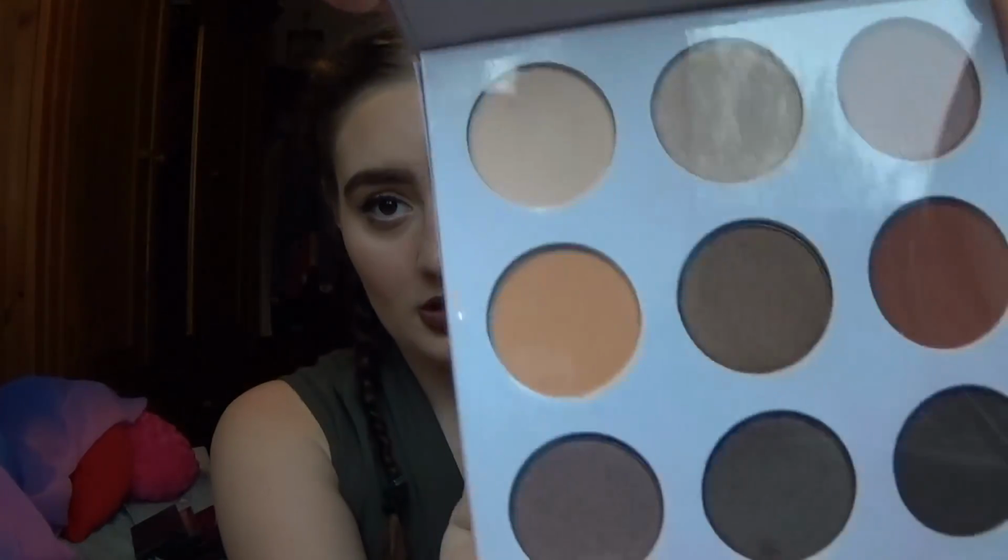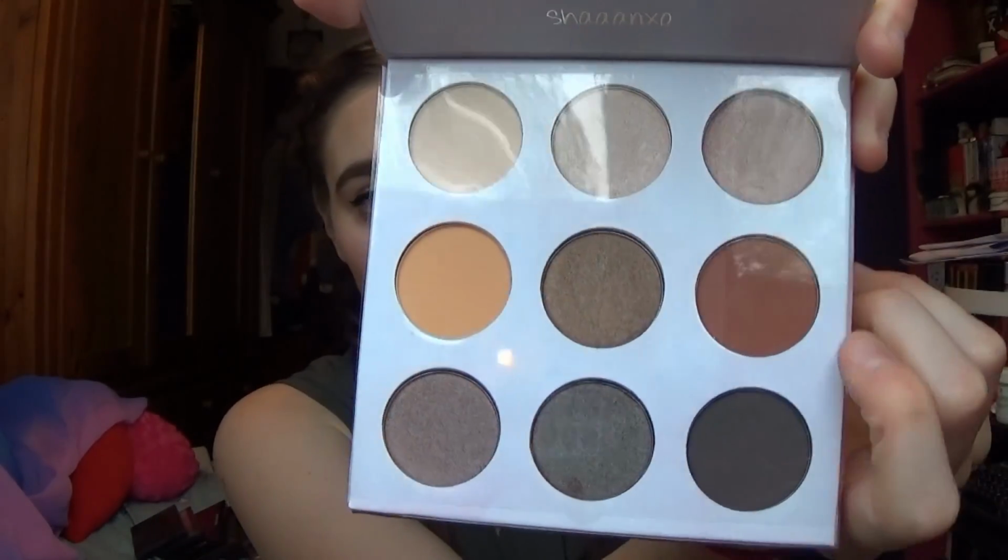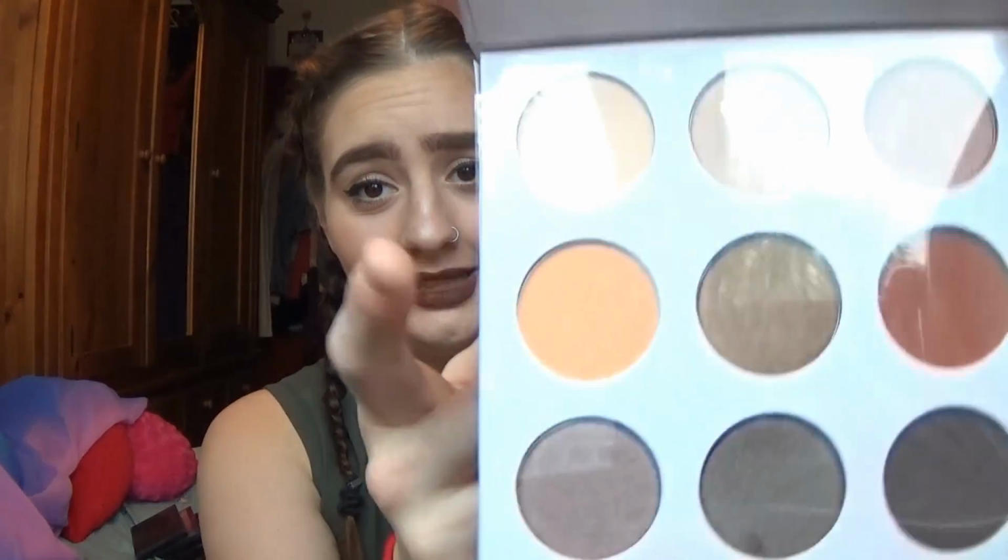I mean, this red color, oh my god, yes, and this yellowish transition shade is absolutely beautiful. I'm sure I will be getting a lot of wear out of this, and the fact that it also comes with lip colors, that's smart. That is smart marketing.